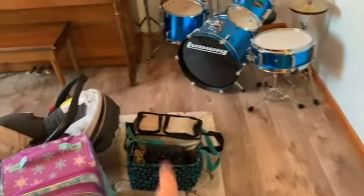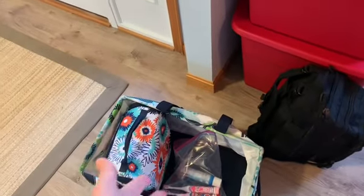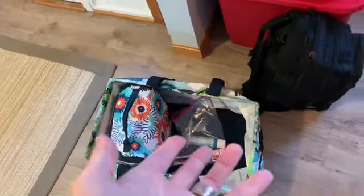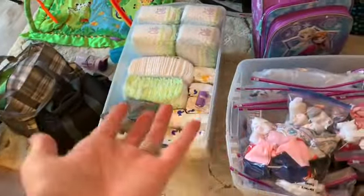I have my breast pump over there. That'll travel in the van with us. Receiving blankets and camera will travel in the van. This will probably travel in the van because it's like our overnight bag. Unless there's space in the underbelly of the RV with this stuff, then I'll put it there. But I'm going to take you over here.